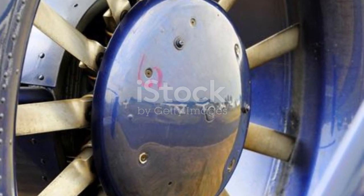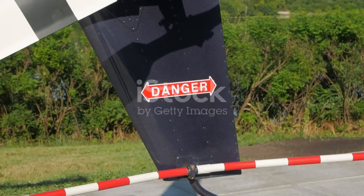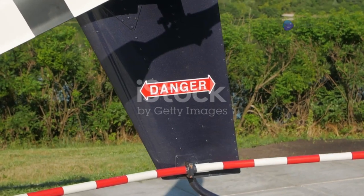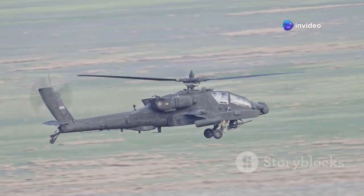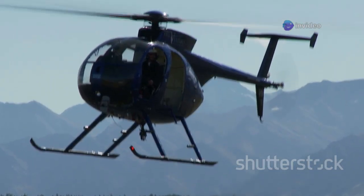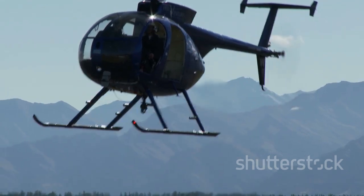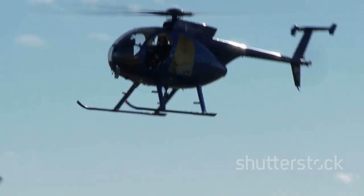Section 6. Powering the anti-torque system, different strokes. Powering the anti-torque system, whether it's a tail rotor, fenestron, or NOTAR, requires a dedicated drive system. This system takes power from the main engine and transmits it to the anti-torque system, ensuring it has the necessary power to counteract the main rotor's torque.